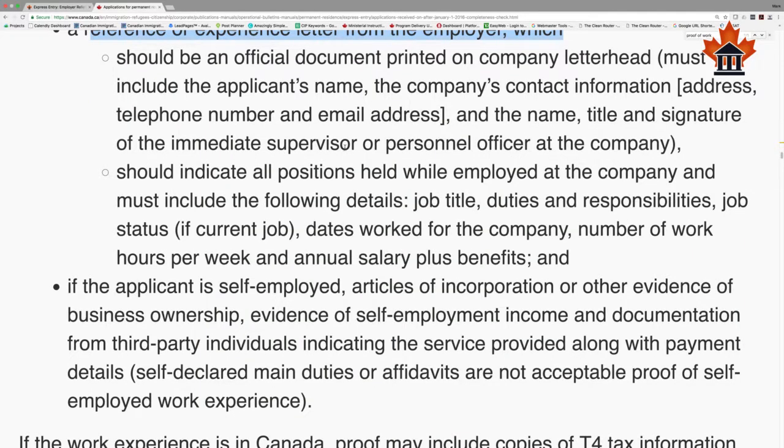It has all this information, contact information, and so on. It should indicate all positions held while employed at the company. And this is the most important part, include the following details. So this is the magic, guys. You have to be able to demonstrate each of these things in your reference letter. And why? Because they're the minimum requirements in order to get your foreign work experience, or your work experience generally speaking, to get it accepted.